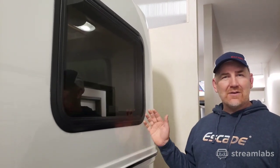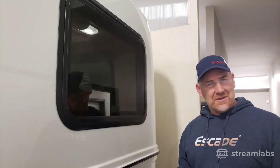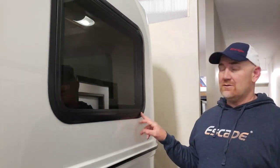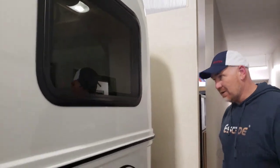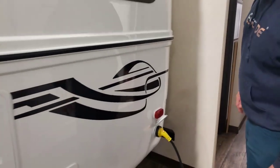Some people say, oh, but if it's raining, you can't open the sliding windows, and therefore you can't really get air into the trailer. But you can, because you can open the emergency exit window, and it does open quite far, a little bit this far on it, which is way further than the frameless windows open.